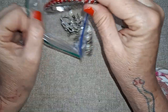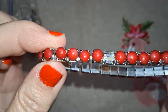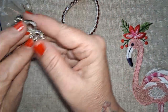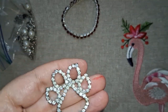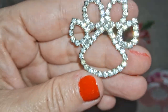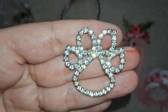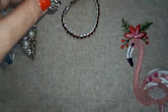This is a couple of things. So we have this red stretch. It is missing one, which makes me really sad, but I'm still going to wear it. I think it's cute. And then there was this rhinestone Clemson paw. Ash, quit doing that. I'm from South Carolina, so you know Clemson. But it doesn't have to be Clemson. It can just be a paw. It's got some wear on the back, but all the stones are there.